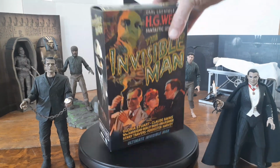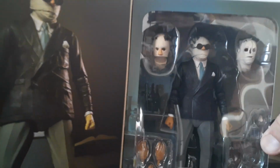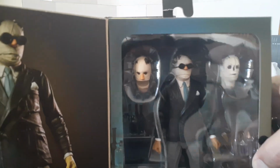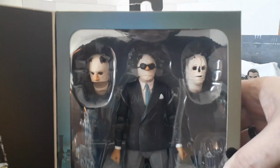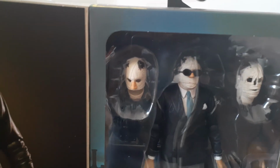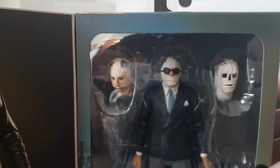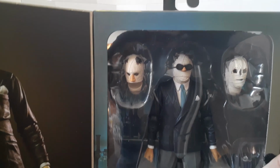So I'm going to grab this here and give you a look inside of the package really quick, without too much glare there. As you can see, we got three portraits. You would say that because of the invisible head, two of those portraits are empty, which makes complete sense and is very, very cool. He does have the fake hair sticking out of the top of those wrappings, though. And of course, he's got those cool glasses to conceal what would be a couple of holes there for eyes.